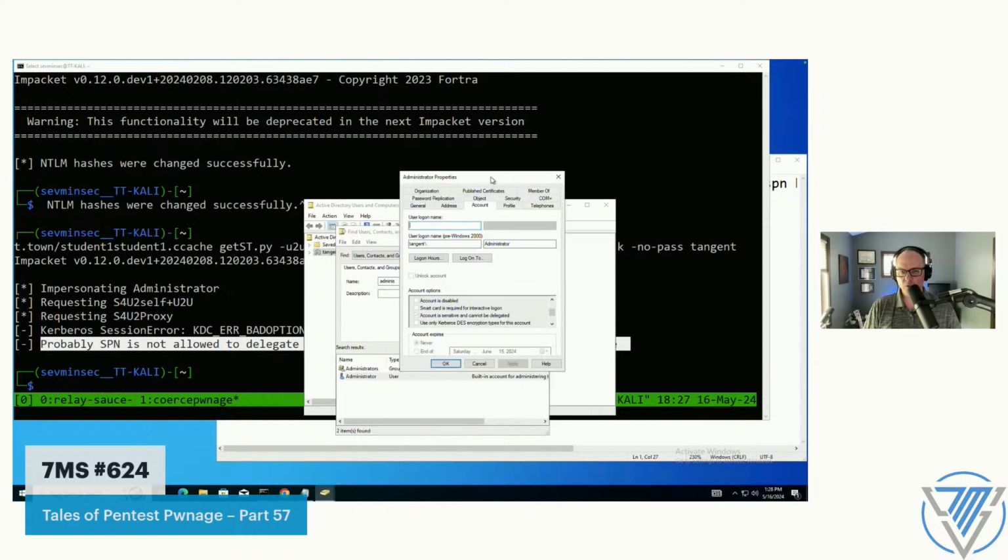Whoops. Shoot, you're able to see that okay? Yeah, okay. Account is sensitive and cannot be delegated. And I'm sorry, I totally missed the chat. I'll go back in a bit here and then see if there's comments and questions to share. Account is sensitive and cannot be delegated. And they had done this on all the high privilege accounts.